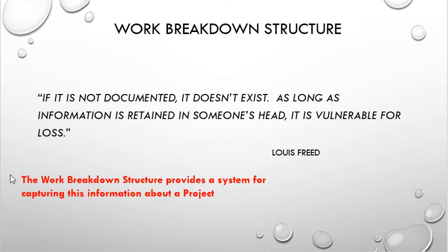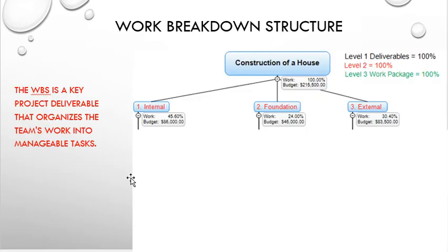That means that we need in project management to come up with these recipes. We need to come up with work breakdown structures that provide us a system for capturing all of the information that we need about a project so that we make sure that we're not missing anything, or so that we can turn it over to somebody else and they can finish cooking whatever we're cooking and we get to the same product. So let's look at a work breakdown structure.